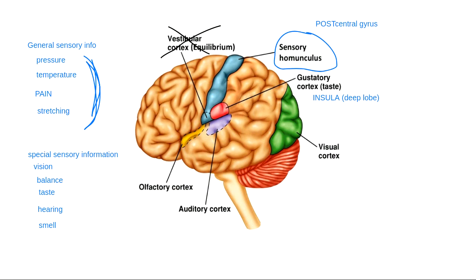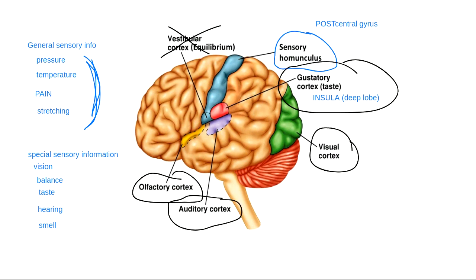I will ask you potentially about my other ones. So make sure we know the lobes, where my other ones go. And make sure we know too that general sensory information goes to that post-central gyrus. All that goes to that bump that I have right here. So big idea here, special sensory information has its own special place in the brain to be processed. General sensory information is all processed in the same general location, and that's that post-central gyrus.